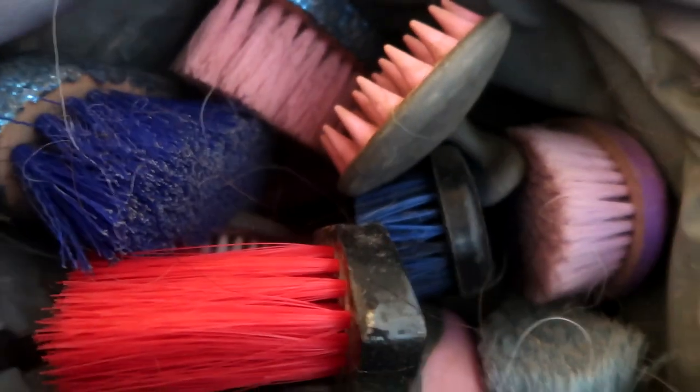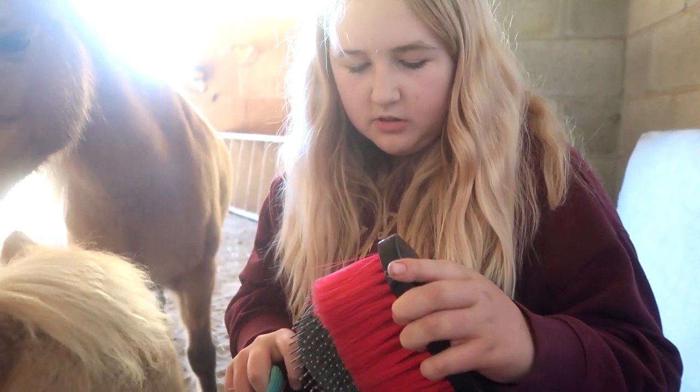So I have too many brushes for my bag. It has long bristles. I like that one too. I love that one a lot. Sophie looks so young. Gabby's over there riding a horse. So I guess that is what I need.